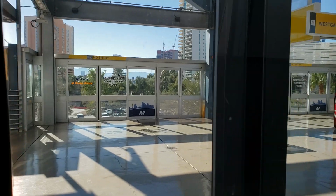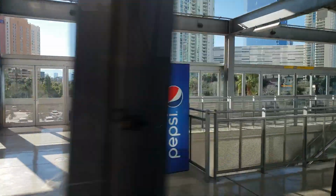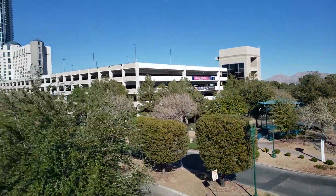Please hold a handrail firmly at all times. Next stop northbound is SLS Station. Our next stop is a closest station to the Stratosphere, where you can raise your air height from an amazing 8 to 6 feet. In the SLS Hotel and Casino.